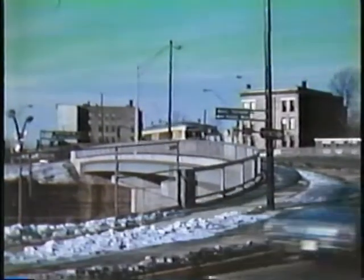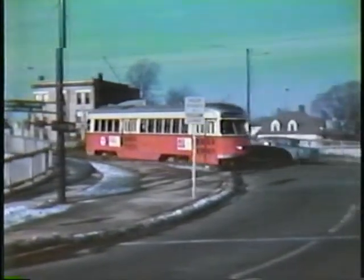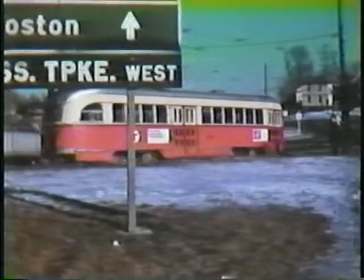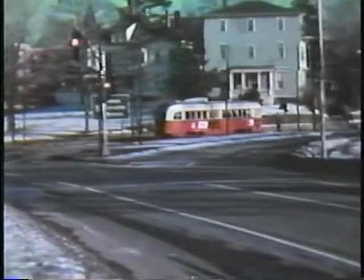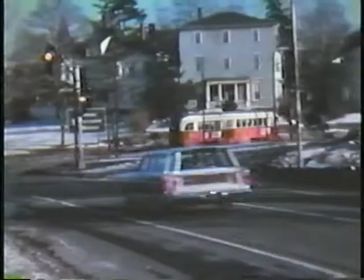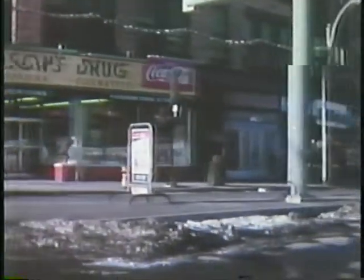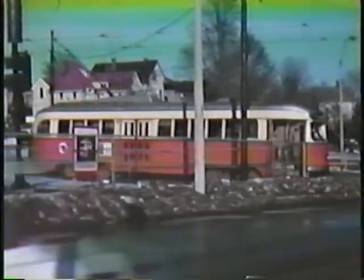Inbound cars ran wrong way over the bridge. This was intended as a temporary arrangement, but remained in use until buses were substituted for the streetcars in 1969. After that date, only non-revenue runs continued over the tracks. There was a streetcar loading area on the north side of the bridge.